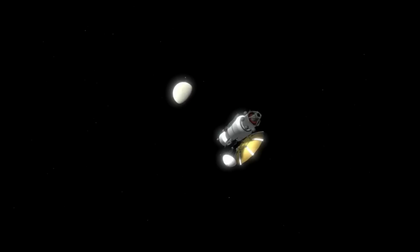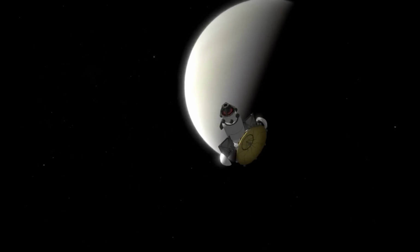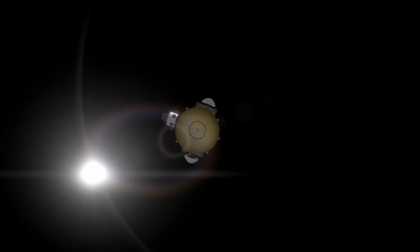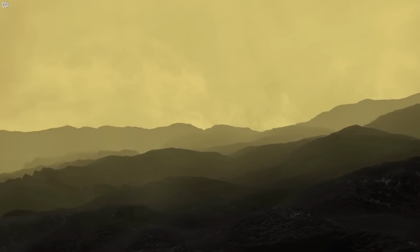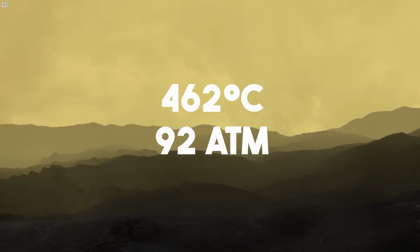The reason for the loss of contact is not known for certain, but despite the loss of contact, Venera 3 was the first spacecraft to successfully enter the atmosphere of Venus and transmit data back to Earth. The data that was received showed that the conditions on Venus were extremely hostile, with temperatures of up to 462 degrees Celsius and pressures of up to 92 atmospheres.